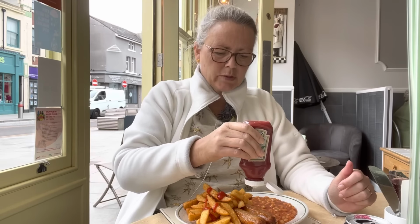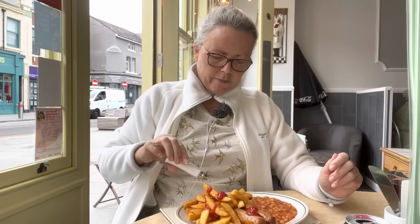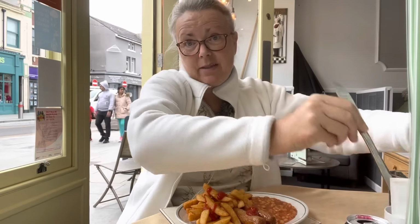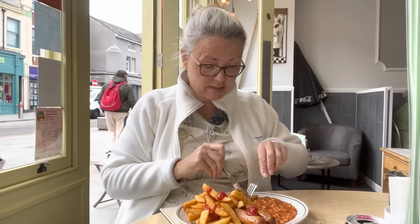Well, I cover it in tomato ketchup. I do like tomato ketchup. I'm going to do what I would do if I was at home. I'm going to squirt it and endeavour not to end up with a gallon of tomato ketchup all over my lunch. So, I've got to say that looks very nice. And my obligatory drowning of salt. I must add that when I'm at home, I don't very often put salt on very much of anything that I have to eat.